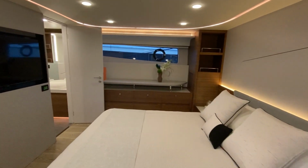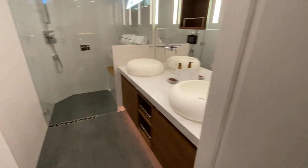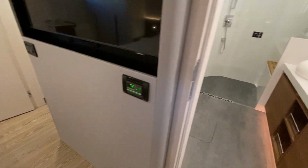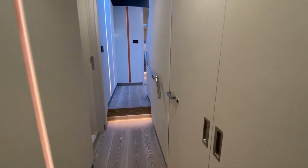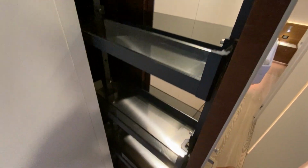Really nice master stateroom, full beam. These guys do a nice job of using all the space on the boat. Again, this is a 65-foot boat, and it's an absolutely massive head. So the more I get to explore some of their larger yacht offerings, like the 96, I can appreciate that a lot of the details work their way down. Helps if you open it. Using every inch of space for storage.